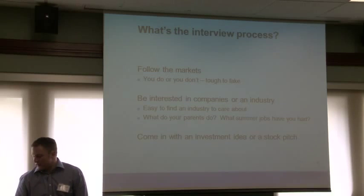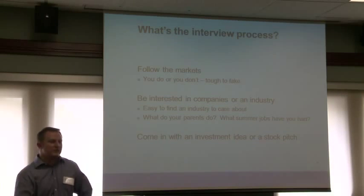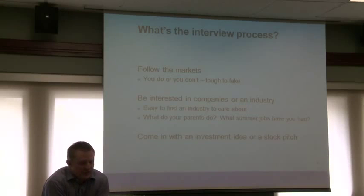The other thing is you have to come in with an investment idea or a stock pitch. And you probably hear this a bunch of different times in your packets that you received. In section 6, I believe, there's a 1.5-page sheet on Cummins, the diesel engine maker, that I sent to a hedge fund manager in June, which gives you a sense of what to strive for when someone says a stock pitch.